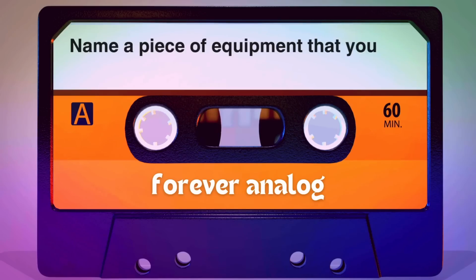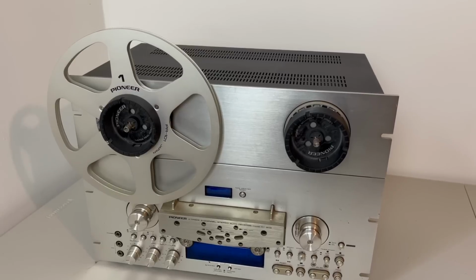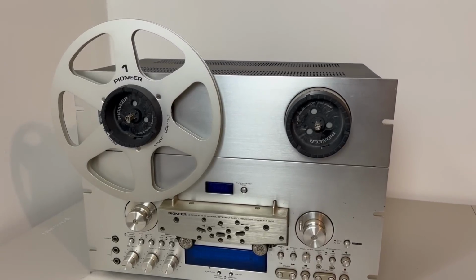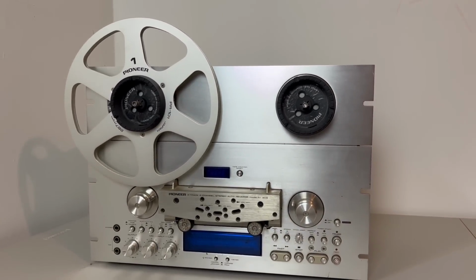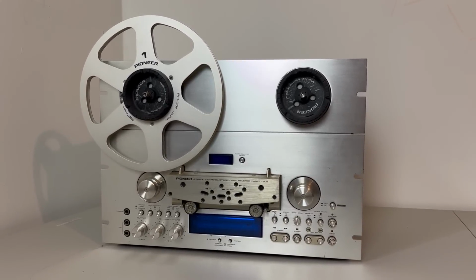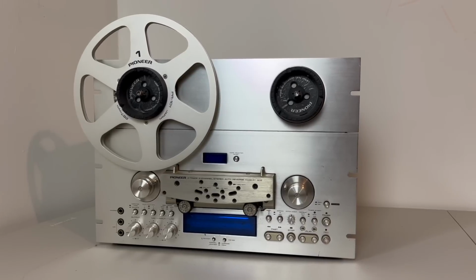Thanks, Kevin. A piece of equipment that you've kept in your system for looks alone. This is easy. A Pioneer RT 909 reel-to-reel. I bought this from a friend who was moving. I got a great price on it. I've had to have it repaired twice. I always think I'm going to use it constantly. Every time I look at it, I get excited because it just is such a great looking piece of vintage hi-fi, and yet I rarely ever use it.